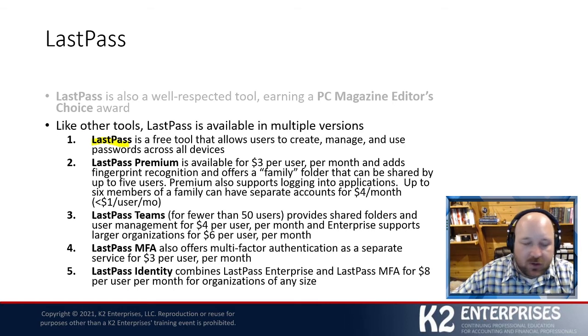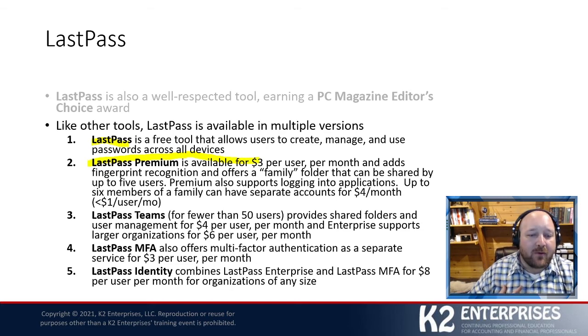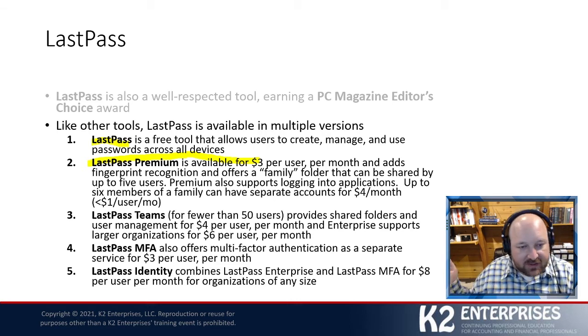So if you use it on your computer, great. You can continue to use it on your computer, but you won't be able to access it on your mobile phone, and vice versa if you choose to use it on your mobile phone. They now force you to buy Lastpass Premium. It's $3 per user per month. Okay. And for that premium, you get the rights to use Lastpass across all your devices.